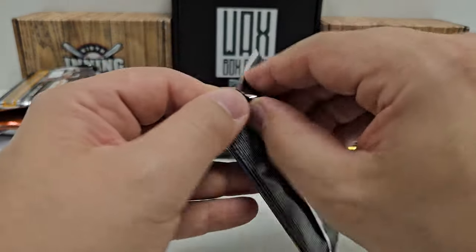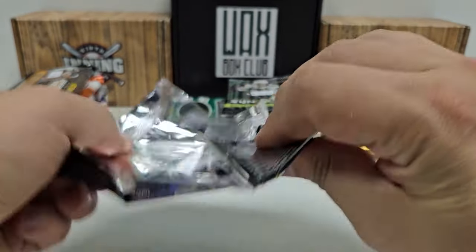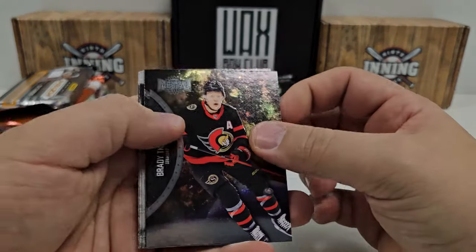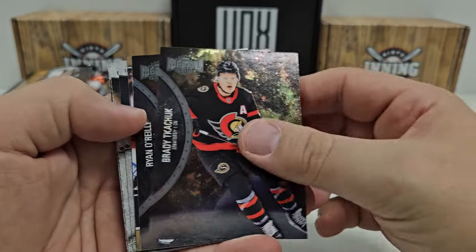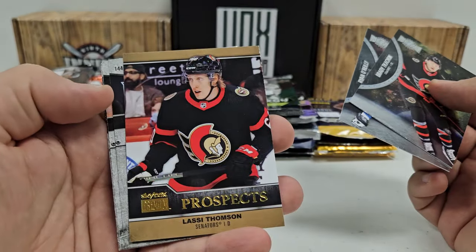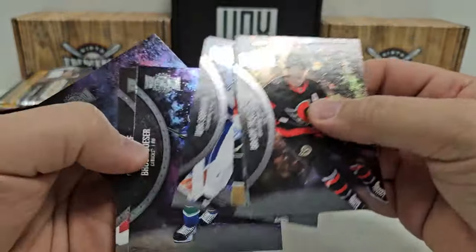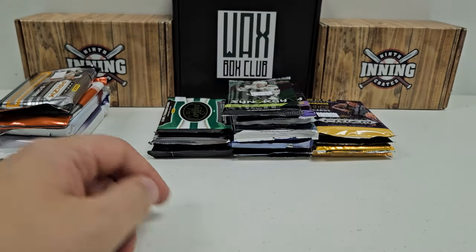Final Metal Universe, 21-22. Like I said, PMGs are about non-existent. The 2021 one's not bad, but from 21-22 and on, really went down the crapper, and it looks like it's just going to be a Skybox Premium Prospect for the insert of this one, and it is a Lassie Thompson, not numbered or anything. Then we're just going to have some more base. Ilya Besser, Carey Price, and Adam Fox. So, again, yeah, nothing crazy at all there.